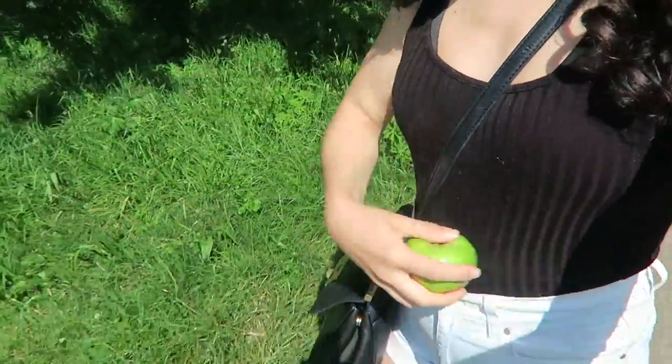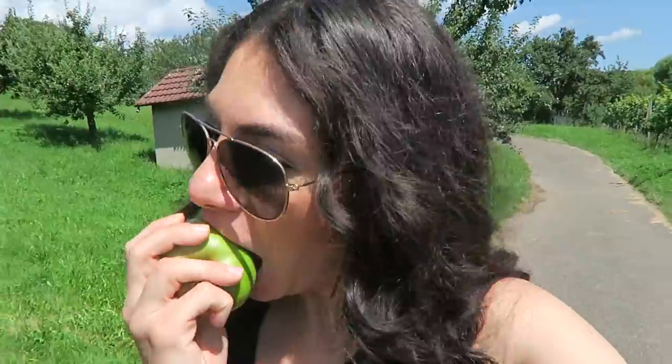Gotta clean it, man. Old school way, kind of. I think it's organic apple, so. It's organic, right? Awesome. It's still a bit too bitter and sour. Not yet ripe. It's not apple season yet, I think, in September.